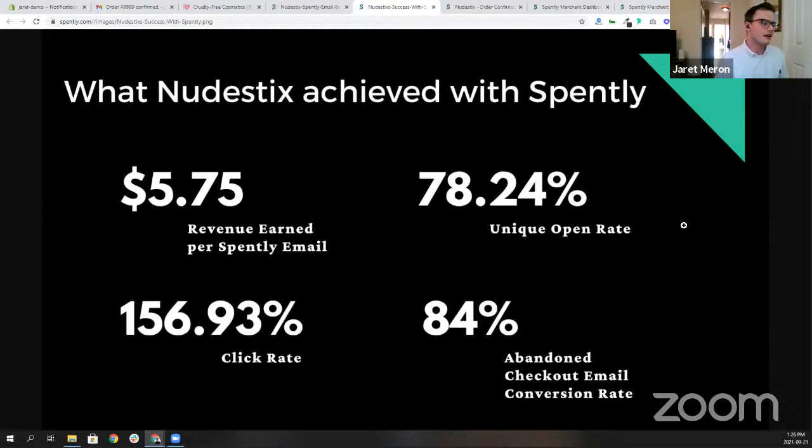And then you see that click rate of 157%, meaning that people are making multiple clicks throughout those emails. So whether it's on that track my order button, maybe it's on that recommended products instance, maybe they're going back to their Instagram, all sorts of different clicks are happening and people are really engaged with these emails as well.